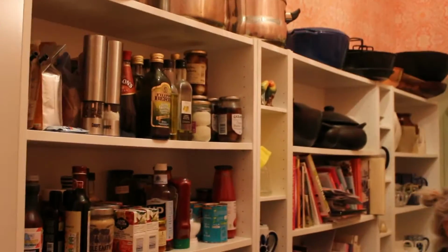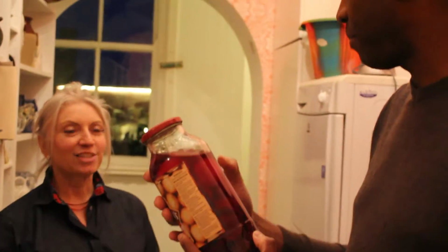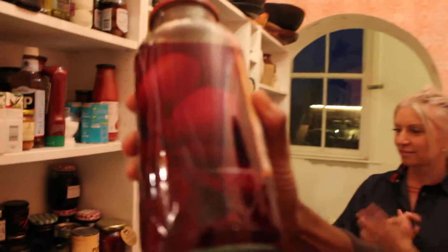And these are your purple eggs. So you pickle beetroot, boil your eggs, and then put your boiled eggs in there to pickle them. Right, so we need to cut one in half and show you.